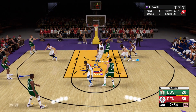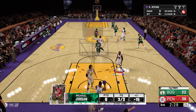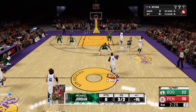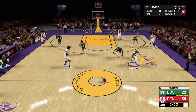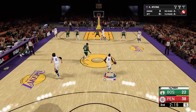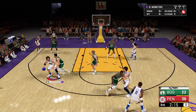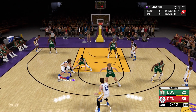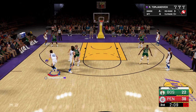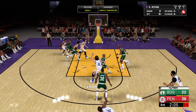Clock at 6. The drive by Jordan, and it's Jordan with the jam. Gotta admire how quickly Jordan gets to the rim. I mean, excellent at slashing to the basket with a lot of force, too. Atlanta leading by 16. Irving kicks to Nowitzki. Pass to Tomjanovich. Back to Nowitzki. And on the way from Irving for 3.